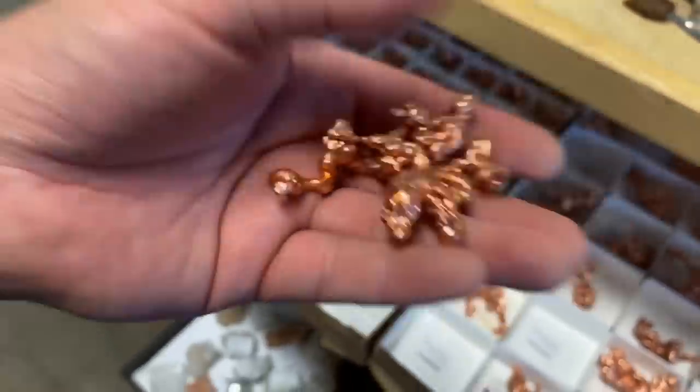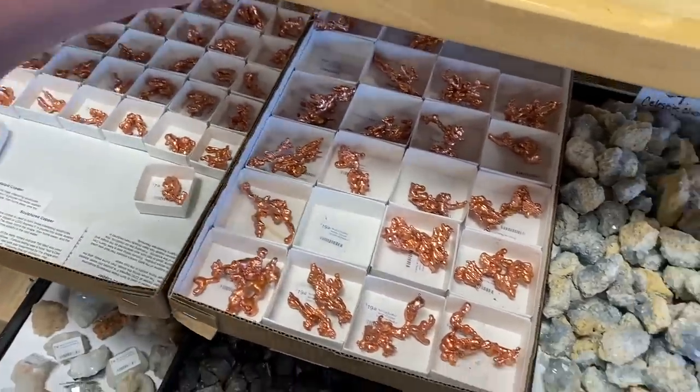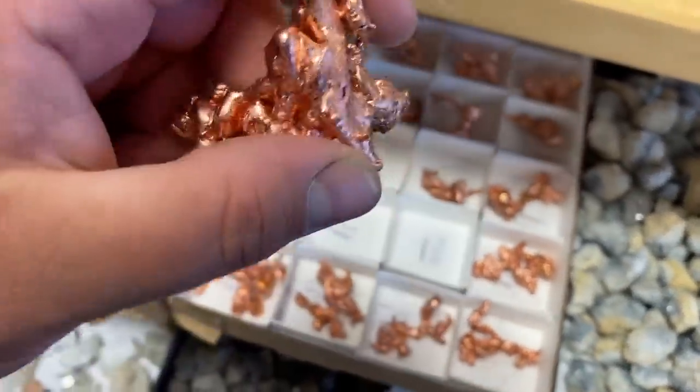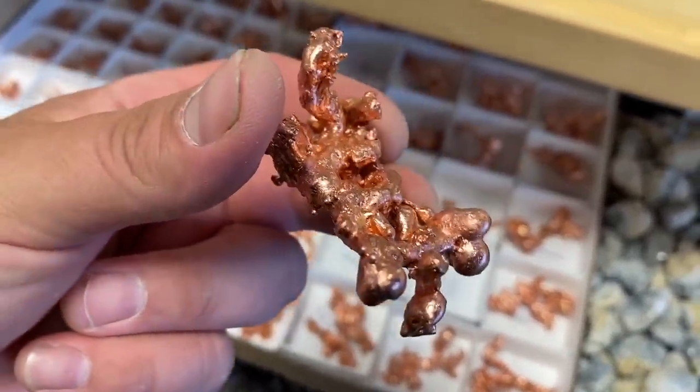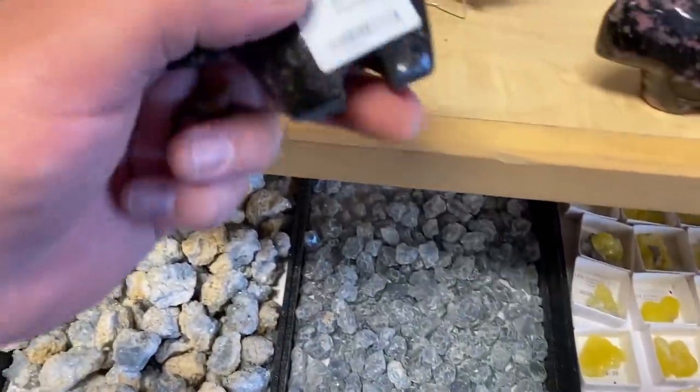If I worked at this rock shop, or any rock shop, I'd be making TikToks all day long. Then you get so big, you just sell them off on your downtime. TikTok's fun, but YouTube's more fun, for me.